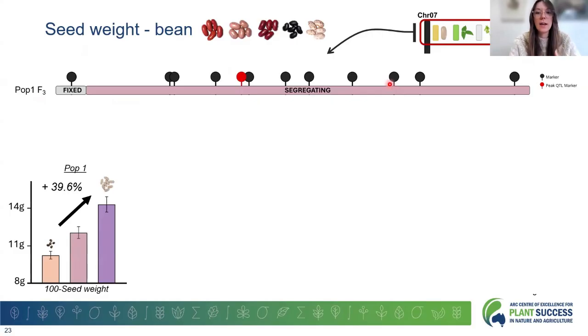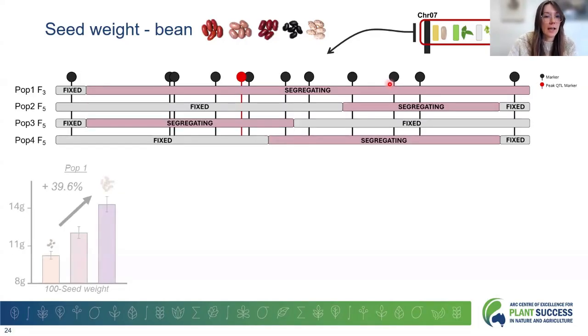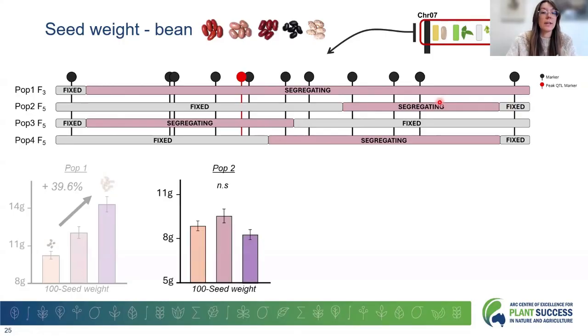So what we did, through working with this population, is we identified a number of lines that had interesting recombinations. And this essentially allows us to break this big chunk up into 3 separate smaller chunks. And basically we can see if our locus is located in any one of these chunks by seeing if we can still pick up the effect of that locus. So if we look at population 2 first, that's just segregating on this right-hand side, we don't pick up any effect of our locus here. So effectively, we can exclude this right-hand side of our QTL region.